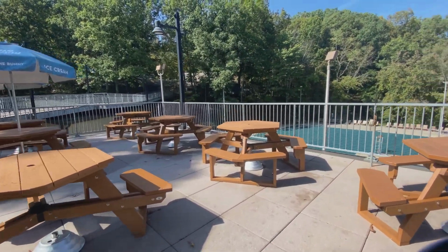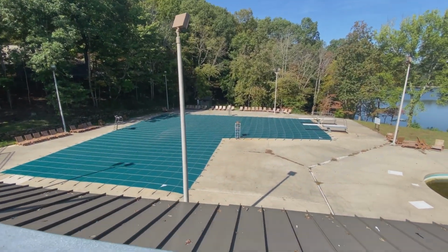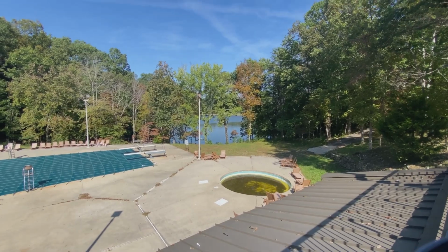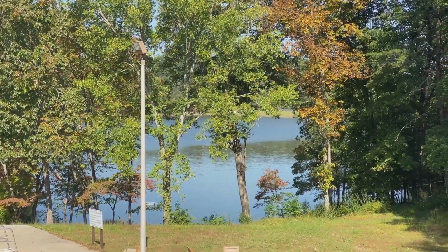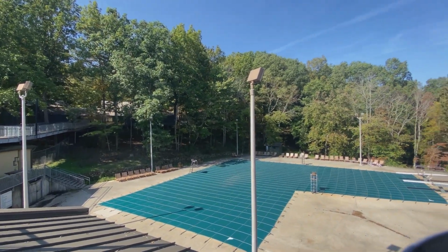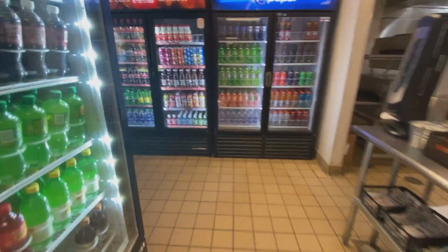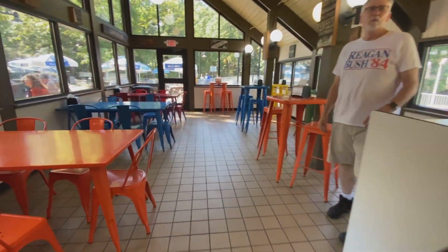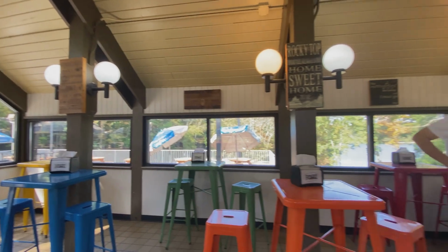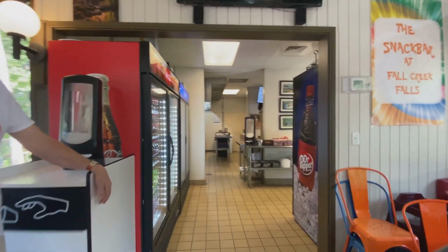Wonderful place to have picnics. Look at the size of this pool, closed now for the season. Nice little green hot tub and the lake out in the back. This place is a must do. They have cabins if you're not into camping. This place is gorgeous. Cute little snack bar.